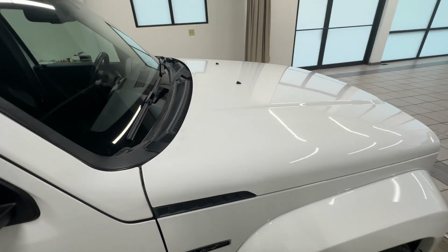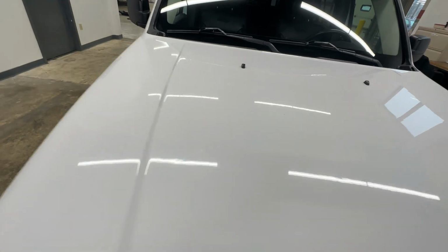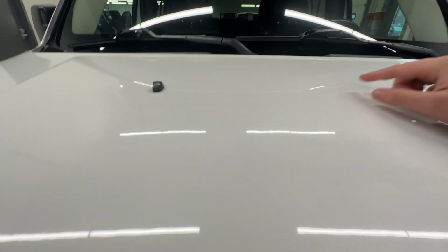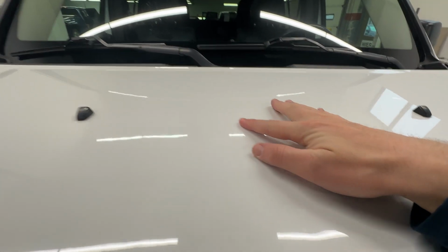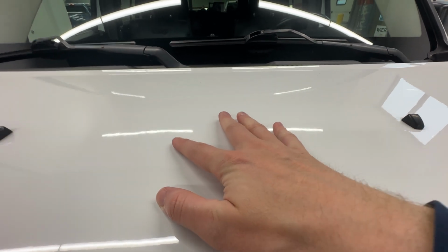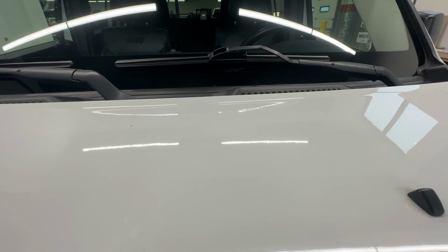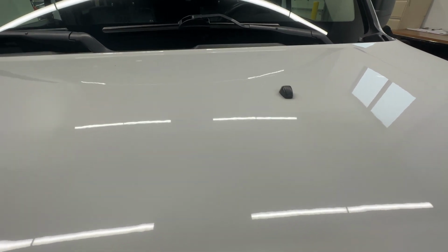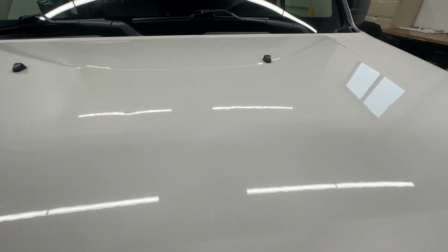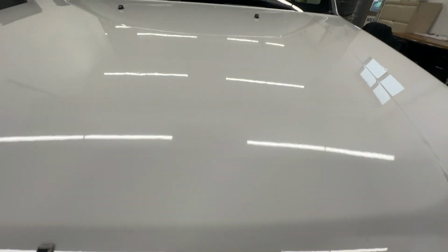But granted, looking at this at any normal distance and at a normal angle, it's nothing that you're gonna notice. And they're really not too easy to find. So you got another one there. You can see how the light bends around it. Up there, and that's probably one I already went over.